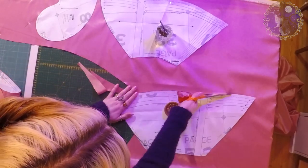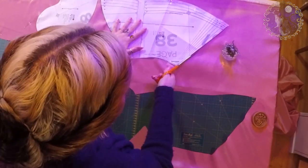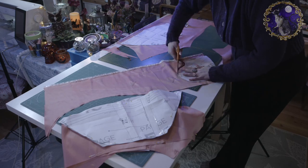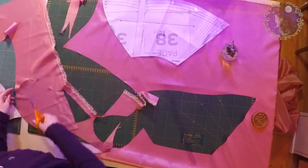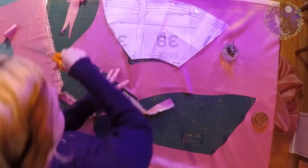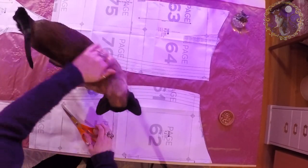And you can see that I have lengthened the cummerbund pieces a bit because I am tall, I have a longer torso. I have lengthened bodice pieces as well. And Hecate came to say hello.